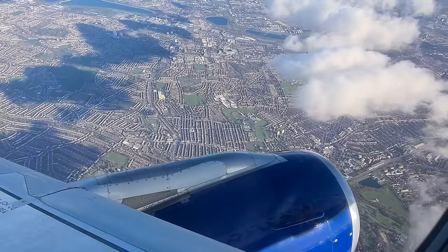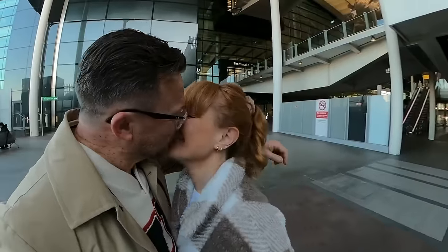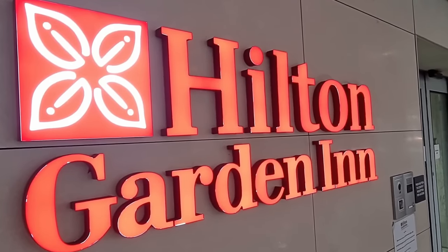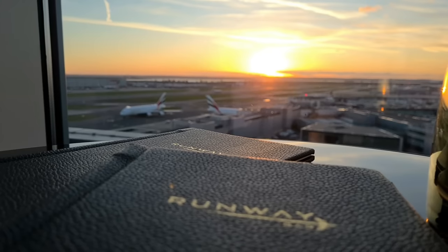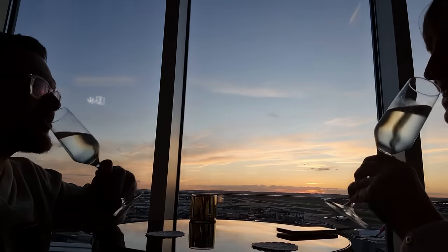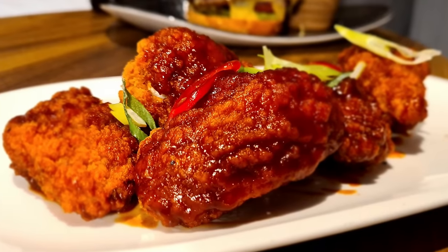Also joining me today is my girlfriend Melly. She flew in from Munich, and I flew in from Brussels, and so we are both here in Heathrow. We have spent the night at the Hilton Garden Inn at Terminal 2 and 3. I can highly recommend it. The room, the runway bar, room service last night. It's all very nice. But today is cruise day.